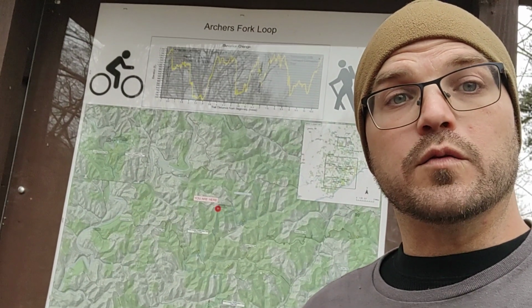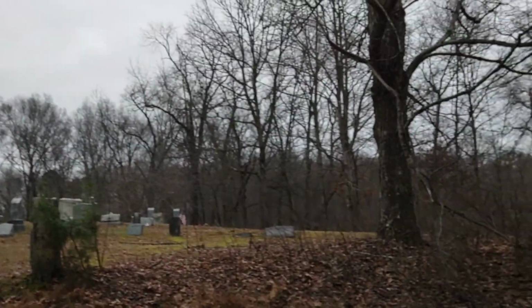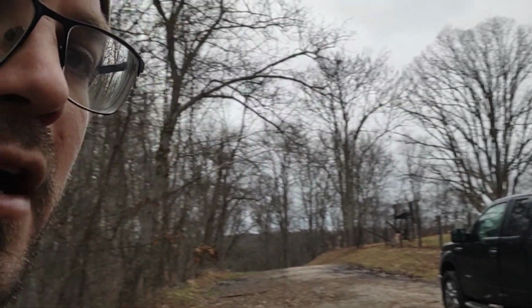Well, I finally made it down to Archer's Fork Loop, which is, I believe, a 13-mile loop. It's the map behind me, and it is a very remote area, so I'm very curious what the trail is going to look like. So you start off, and there's a cemetery at the top of the hill where you start out at. So I think this is going to be a pretty poorly maintained trail from the looks of it, but won't know until I get on it.